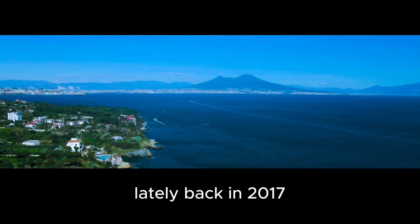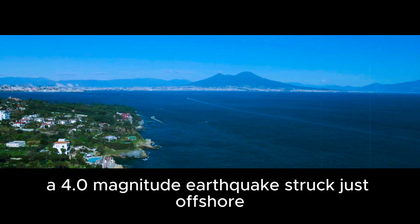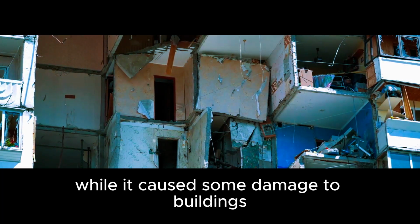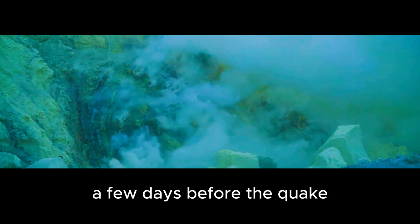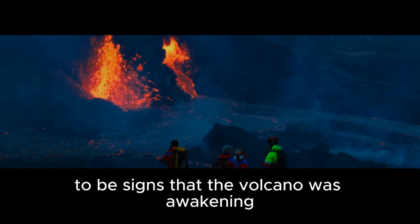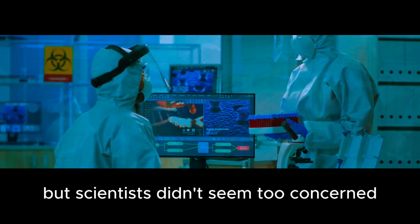Back in 2017, a 4.0 magnitude earthquake struck just offshore from the coast of Naples. The quake was felt as far away as Rome. While it caused some damage to buildings, there were no casualties. But some people did report feeling a slight tremor in the earth a few days before the quake. Locals took these rumblings to be signs that the volcano was awakening. But scientists didn't seem too concerned.